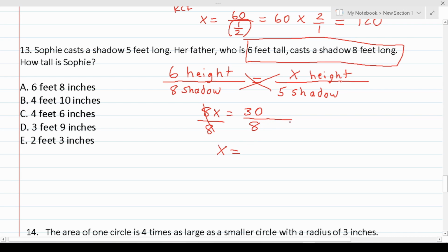Prior to doing this long division here, I'm going to simplify 30 over 8. 30 can be divided by 2, and 8 can be divided by 2 as well. 30 divided by 2 is 15. 8 divided by 2 is 4. Now let's do this long division now that it's a little bit easier to deal with. Again, we can regard this as 15 divided by 4. How many times does 4 go into 15 without going over? That is 3 times, given that 4 times 3 is 12. 15 minus 12 is 3.